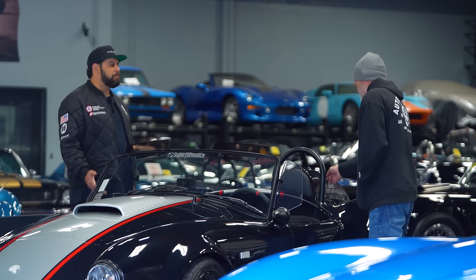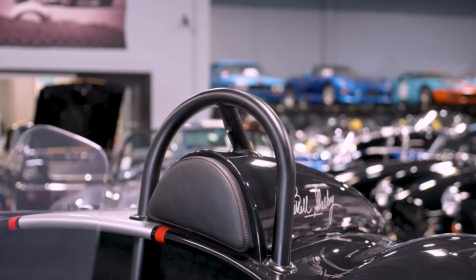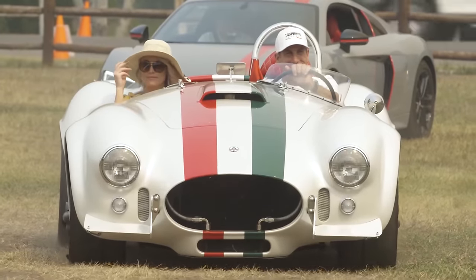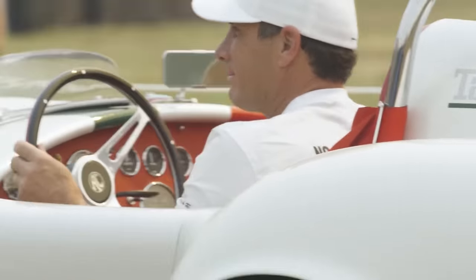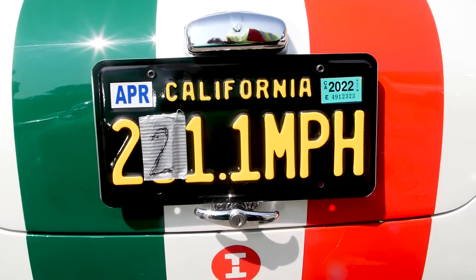Yeah. And then this as well. I've not seen this before. You've seen that on Ted Teramina's car, the 223 mile an hour Cobra that Ted Teramina drove at the Sun Valley Idaho Tour de Force. The Italian job. Unbelievable.